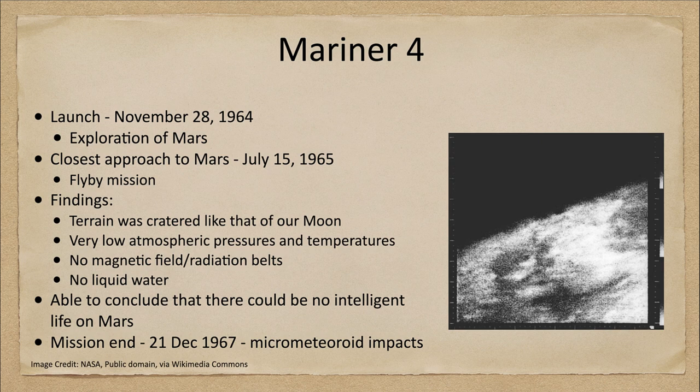And here is one of those very early images, which doesn't look all that great. But again, this is the first close-up image that we're getting of Mars, actually flying by Mars. And this was, again, a very rough one. We'll see some more processed ones in just a minute.